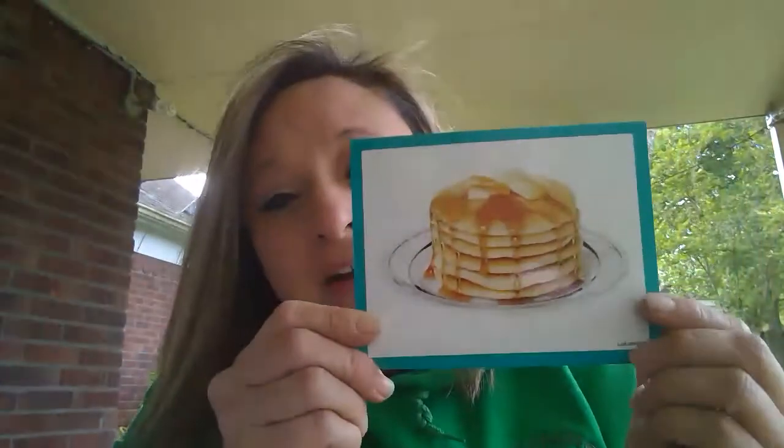Oh, here's a good one. What are these? They are yummy, yummy, yummy. What are these called? Pancakes. When do we usually eat pancakes? Do we usually eat them in the morning or do we usually eat them in the middle of the day? Usually eat them in the morning.